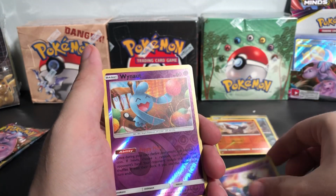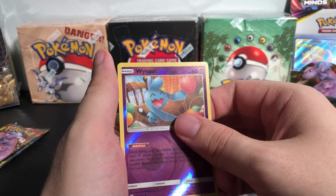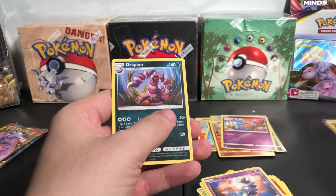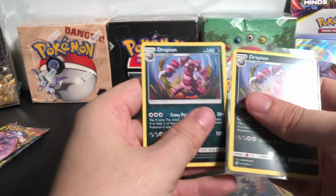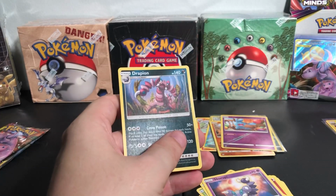Skorupi. Reverse Holo, why not? Some people like that card. Alright, we got a rare underneath. Drapion. Oh no. We just got this card. Let me show you. Neither of them holographic. Ah, that's too bad.